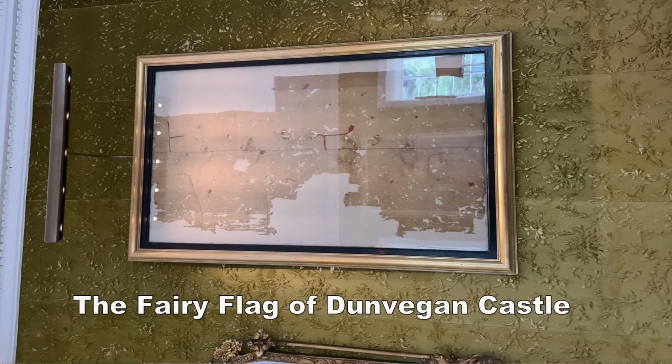So I've got a story to tell you. Once upon a time, there was a chief who married a fairy. They lived together for many years until one day he decided it was time for him to go back to his people. They parted at Fairy Bridge, which is not far from Dunvegan Castle, and on that bridge the fairy gave him a piece of cloth and told him that if he was hard pressed in battle, to wave this flag and it would win a victory for him. She gave a warning though, it would only work 3 times.